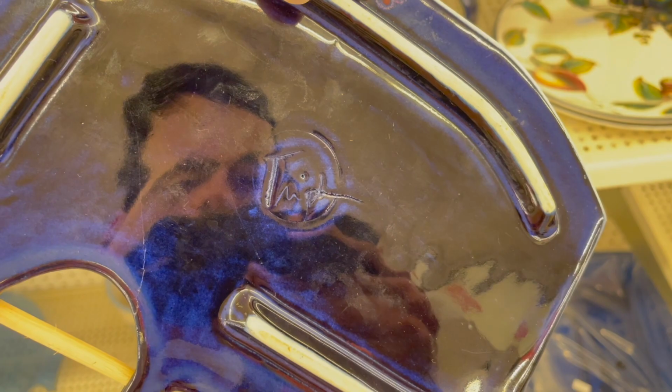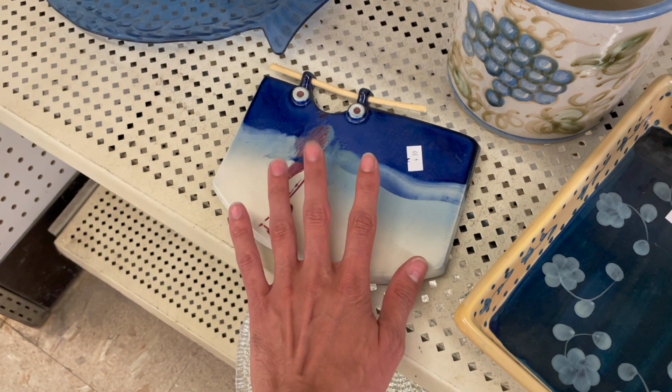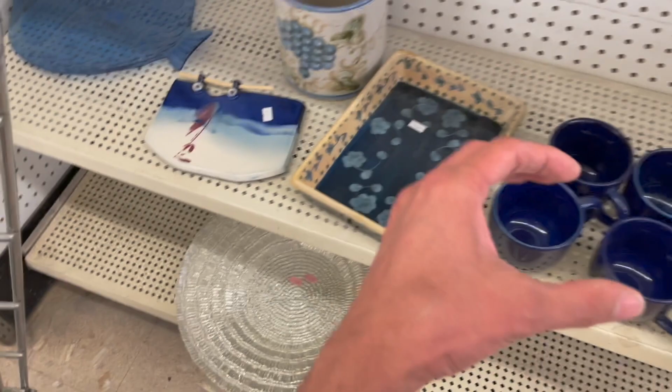T-N. I have no idea what this is. It's kind of neat. It's definitely hand-painted, handmade. I wonder if you put your tea on there. A teapot, maybe. A small Japanese teapot.